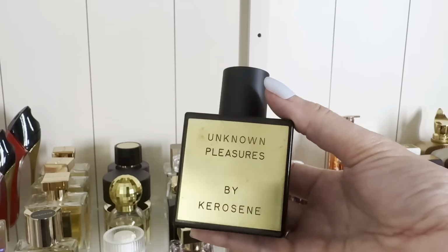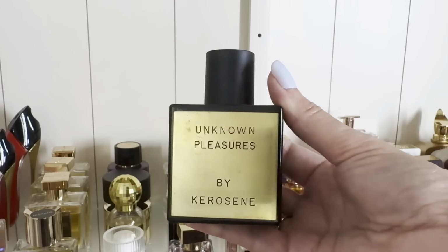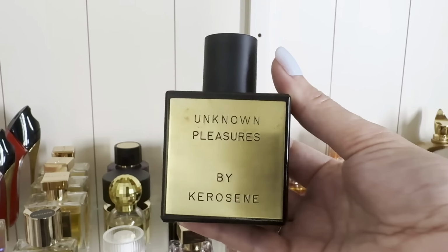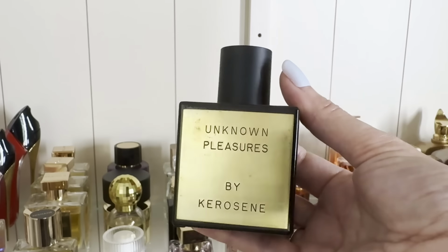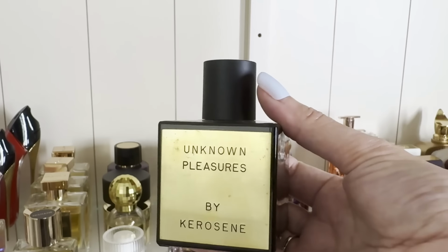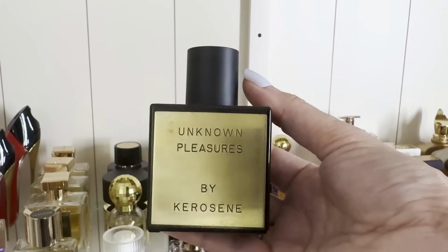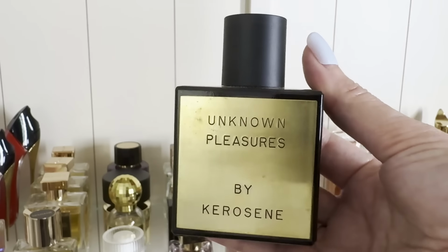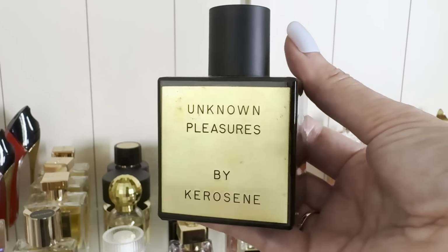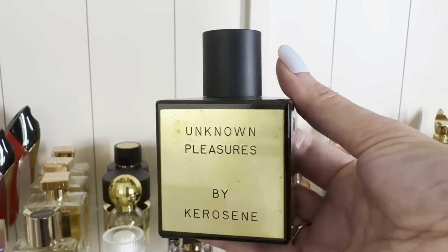Quite possibly my favorite gourmand in my collection by Kerosene. This is Unknown Pleasures. This is so good. This smells very gourmand. It's not a semi-gourmand. This is a straight up gourmand to me, but it's delicious. It's lemon and caramel and vanilla. Earl Grey tea in here, which at first I was really nervous about, but it actually helps to offset it so it's not too sweet. Oh my gosh, and the performance of this is so good. This is my favorite lemon gourmand fragrance in my collection.